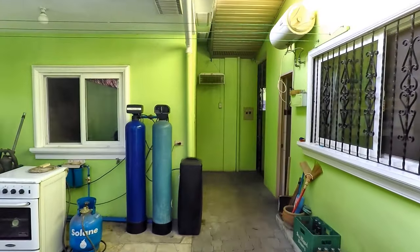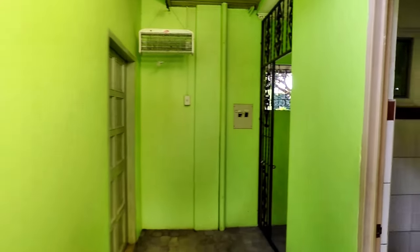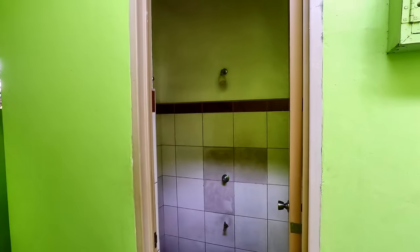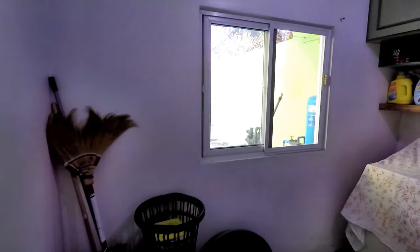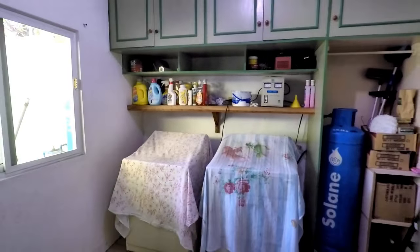Now we come back through here. And back here is his washer and dryer. Another little CR off to the side here. This is his laundry room, his washer and dryer area here. It's another big room here with his washer and dryer. Let me turn this light off.